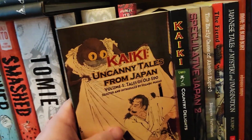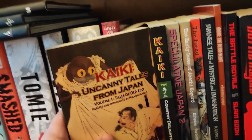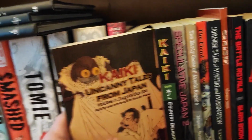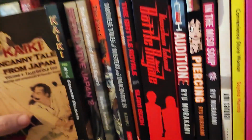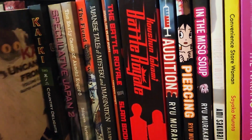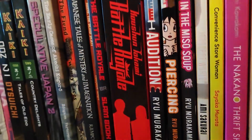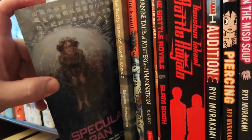It's a collection of weird tales. And the thing about Japanese weird tales is that they're not always horror focused. They can also just be weird, but not having really a sense of horror or dread about them. So yeah, just weird tales from Japan. It's pretty cool. Speculative Japan. This is also weird fantasy fiction tales from that area.